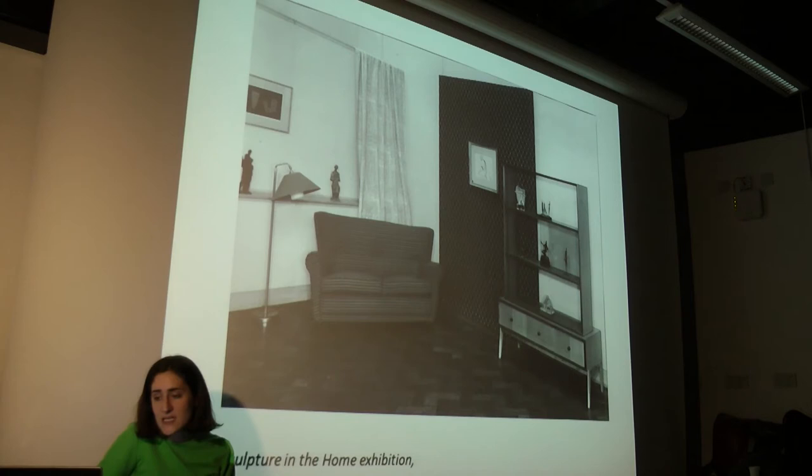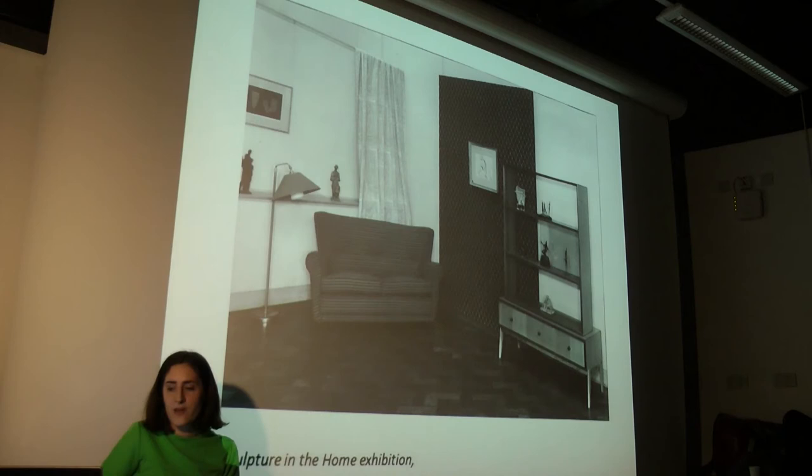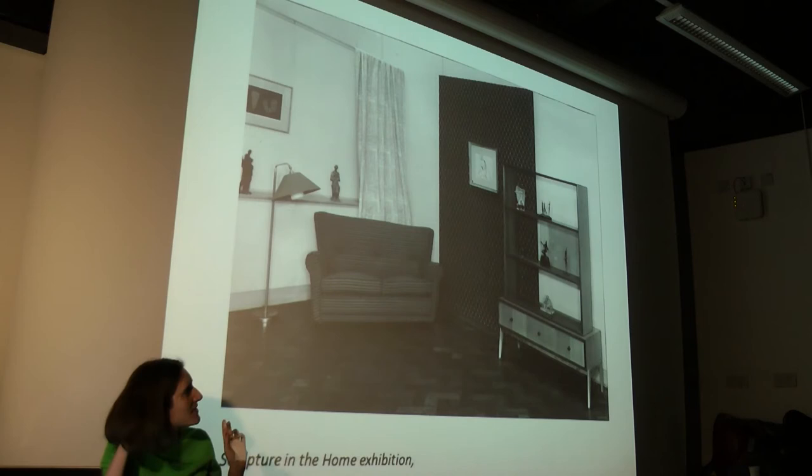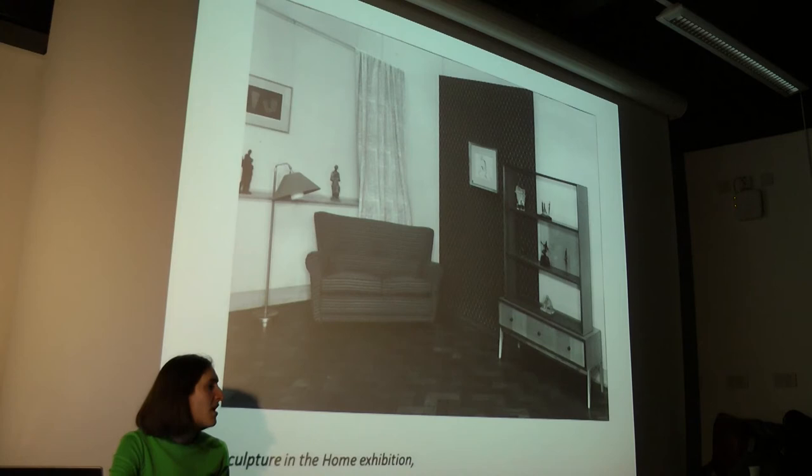This image is of one of a series of exhibitions called Sculpture in the Home. And this was a starting point for my research, because the Sculpture in the Home exhibitions ran from 1946 through to the late 1950s. They were exhibitions in domestic buildings. Often domestic buildings would be used for exhibitions, but in this circumstance, the artworks, which were small sculptures, were actually displayed next to new decorative designs. So the designer of the curtains and the sofa here was also being featured.